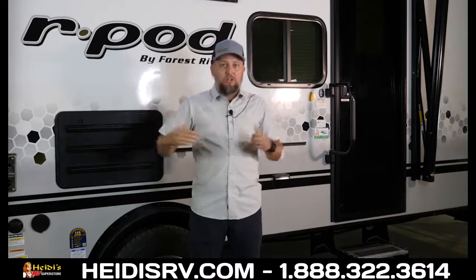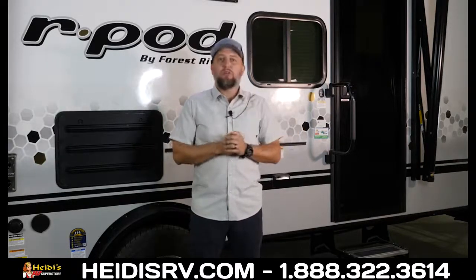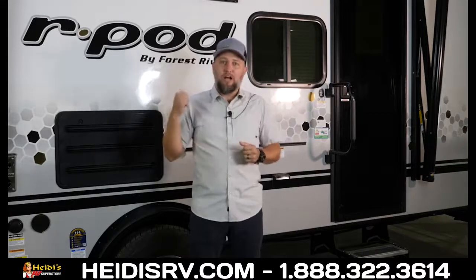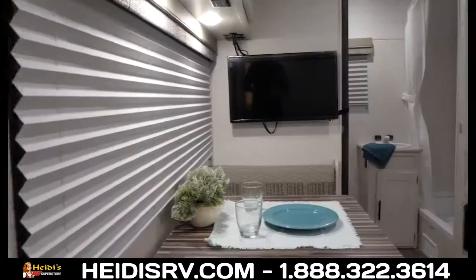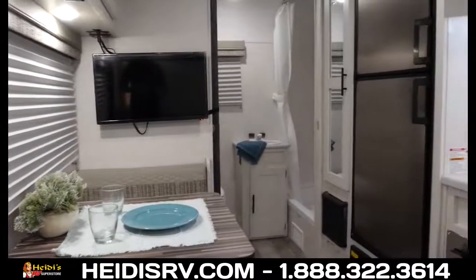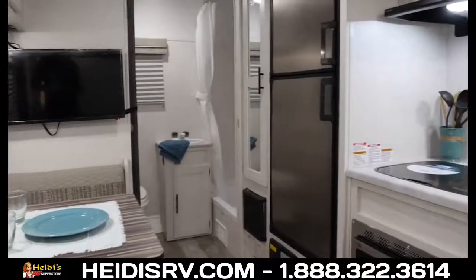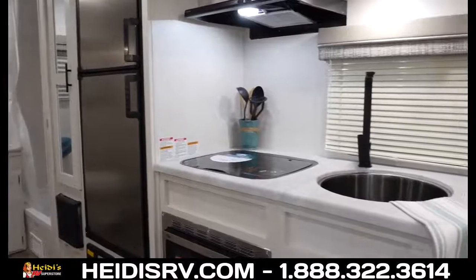So when you're out there looking for your new product or your new RV and you're wanting to get your family on the road, look no further than something like the R-Pod that has content on it that features a 20-year warranty. One thing that really sets R-Pod apart is the fact that although it's in a small package, it features all the content of a full-size travel trailer. Things like large appliances on the inside.